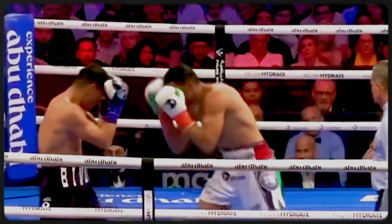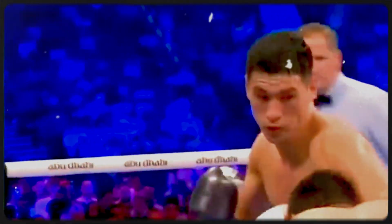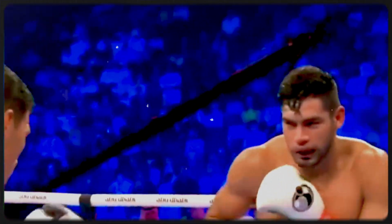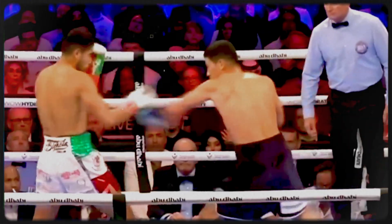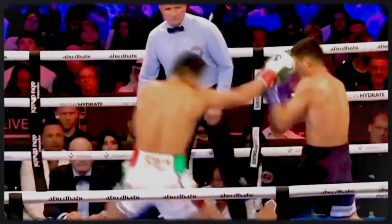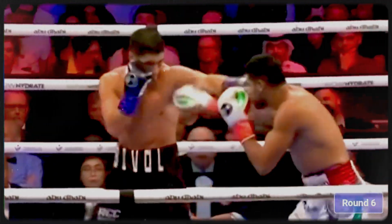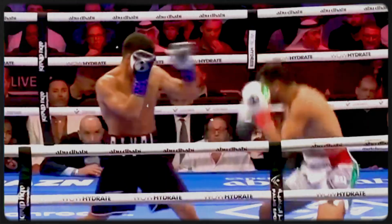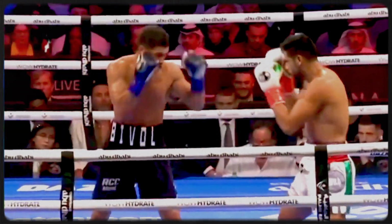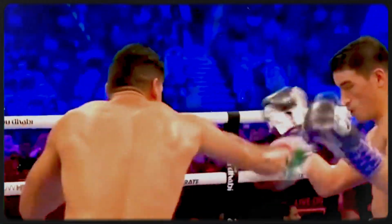Bivol so confident, inside, outside, against the ropes, doesn't seem to faze him. 2 or 3 punch combination. Bivol's done it several times, and then spun out to get back to the middle of the ring. There's a 3 straight punch combination there for Ramirez, and he'll land. 44-0 with 30 KOs is Gilberto Ramirez.